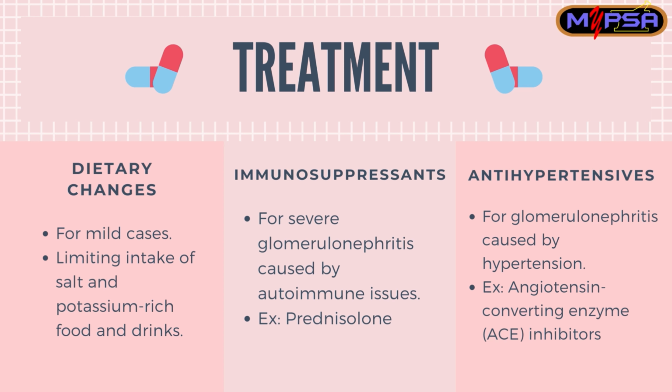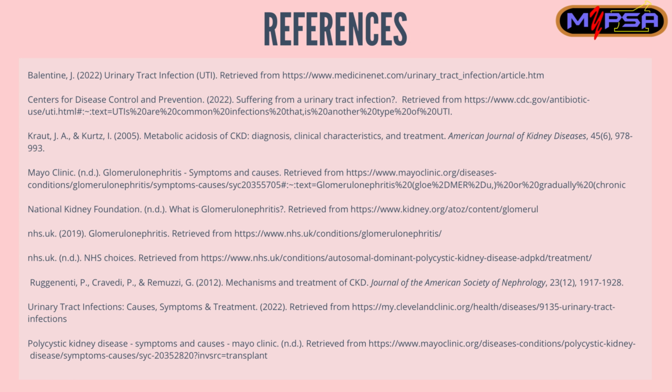Next are immunosuppressants, which are normally used for severe glomerular nephritis caused by autoimmune issues. Lastly are antihypertensives, which are used for glomerular nephritis caused by hypertension. These medications will help to lower your blood pressure.